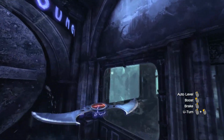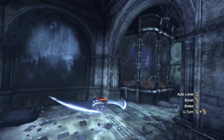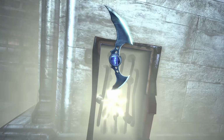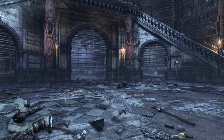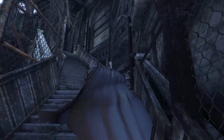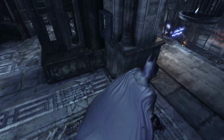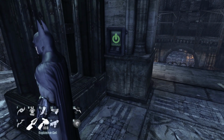We then have to go through the window. Round the corner, I think. And there's the other one. Bingo, got them both open. So we can now run up here. Going to turn the power off because I don't need it on now. I think we're done with it. I hope.